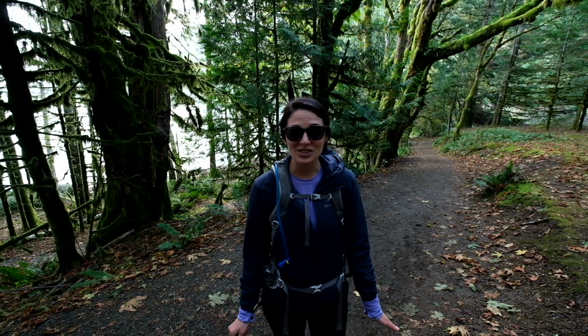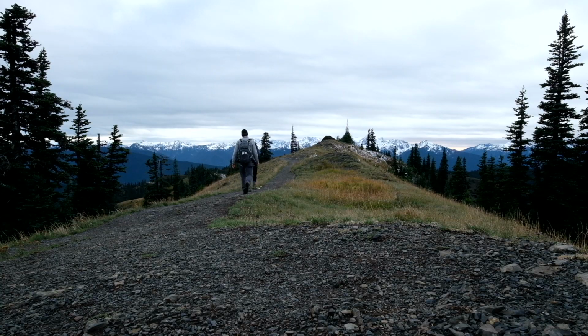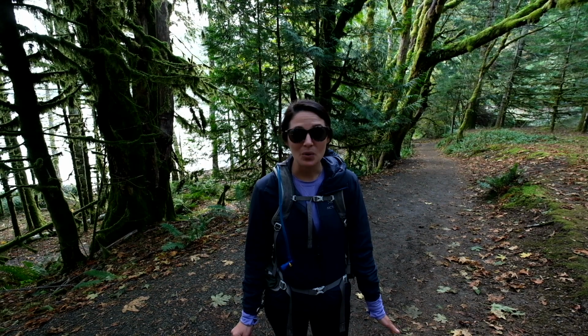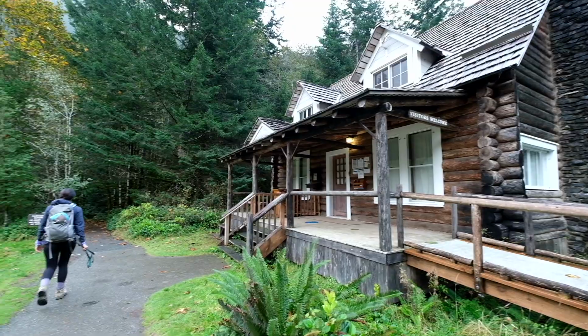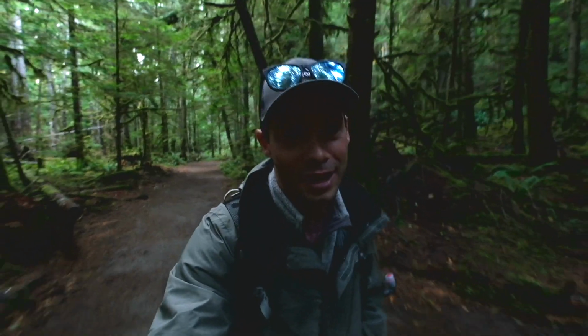We actually started yesterday afternoon with a hike up on Hurricane Ridge, and today we have come to the northern part of the peninsula and we're getting started at Lake Crescent. We parked at the Storm King Ranger Station, and there's a few hikes from here.